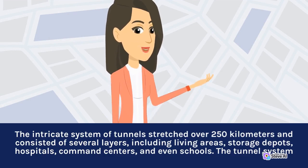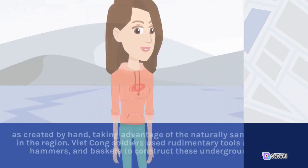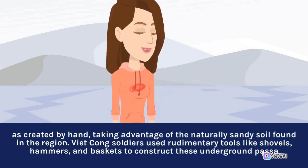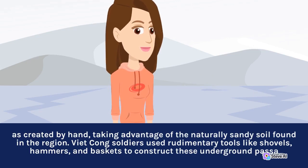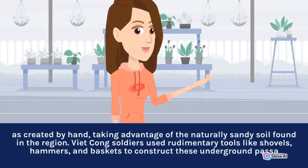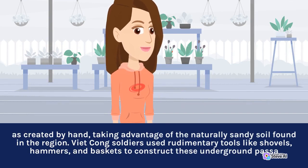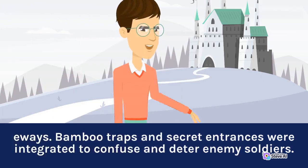The tunnel system was created by hand, taking advantage of the naturally sandy soil found in the region. Viet Cong soldiers used rudimentary tools like shovels, hammers, and baskets to construct these underground passageways. Bamboo traps and secret entrances were integrated to confuse and deter enemy soldiers.